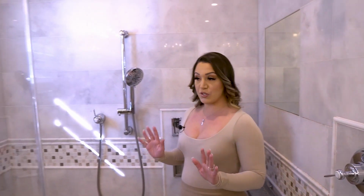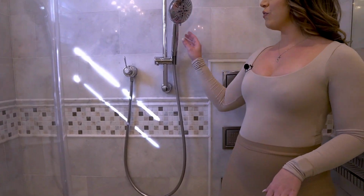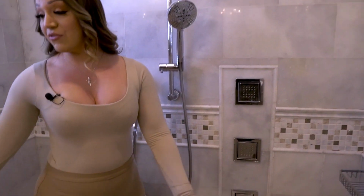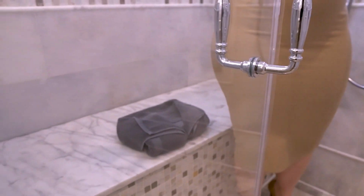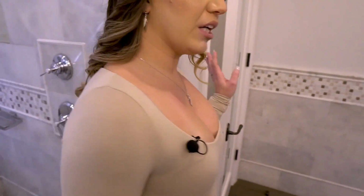Lots of shower heads, so there's a lot going on here. Few body sprays right here. You've got your actual snake, and then you have a regular shower head over there. And really, really nice for just kind of relaxing. You have a bench, also with a little niche cut out in the corner just for your shampoos and conditioners and all that good stuff. Then we're gonna move over here.